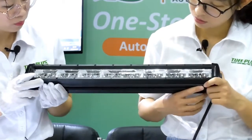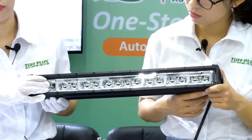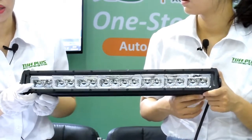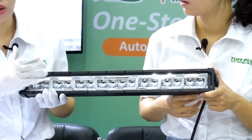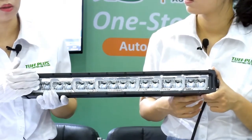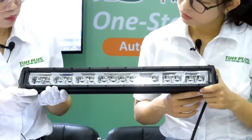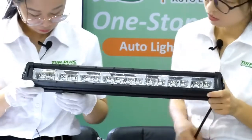Okay. And the lens, we do the hardness and the UV resistance test. So the lens, over a long time, does not change to any other colors. Yes. Okay.